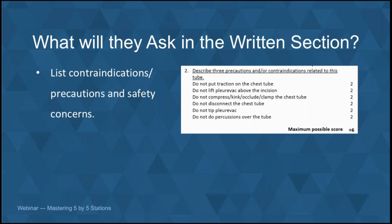I find this a little bit interesting because the first 3 are main answers. What I mean by main answers is they're ones that you would all know, right? Don't put traction on the tube, don't lift it above the incision, don't compress, kink, or occlude the clamp, right? Those are all ones that I think you would know. But what I want you to look at is some of the ones below that. Don't disconnect the chest tube, don't tip the vac, don't do percussions over the tube. So a little bit more obscure, okay?